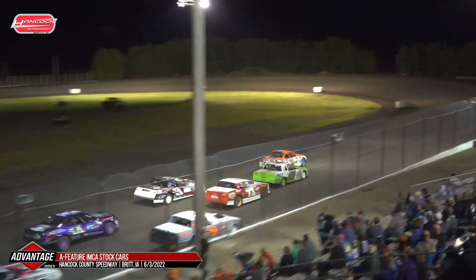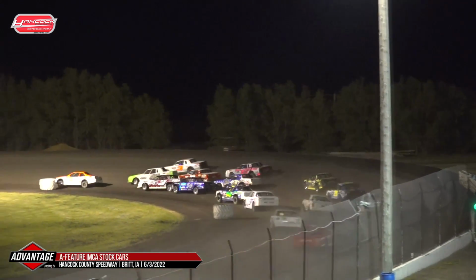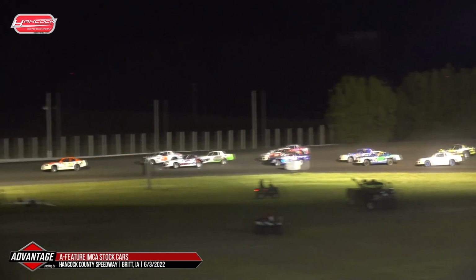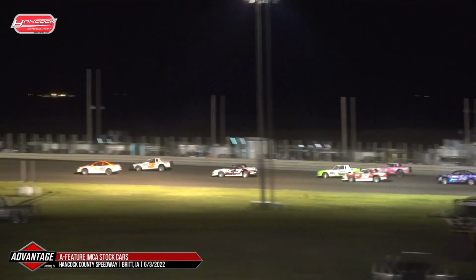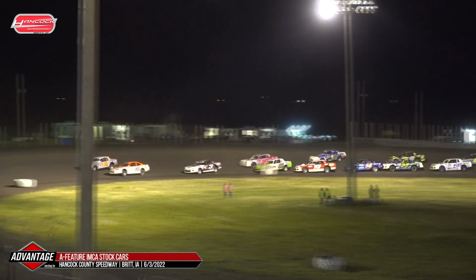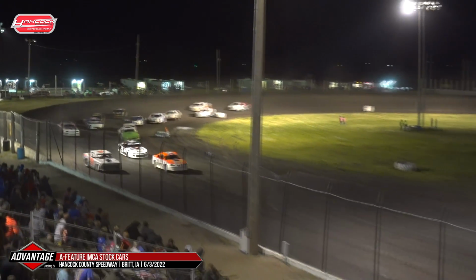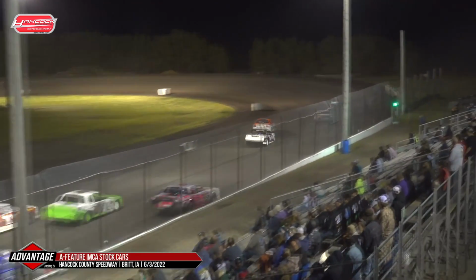As we try it again here on a complete restart. Borchardt out to the race lead. Here comes Kelly Shryock on the top side of the racetrack in the 3 machine. Top side dominant earlier, bottom starting to come in. Shryock tries to use the outside to his advantage. It's too close to call at the line for the race lead.